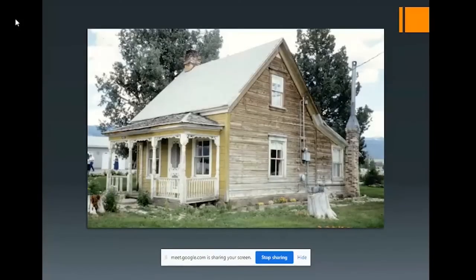Here's a really nice example of a single cell house moving away from log, although this one could potentially be a log cabin underneath that wood siding. But this one's in Mount Pleasant.